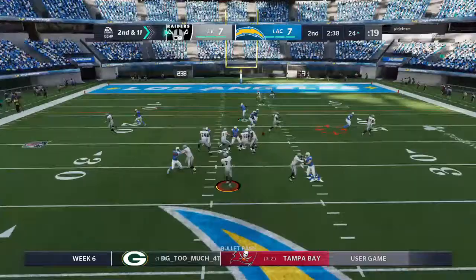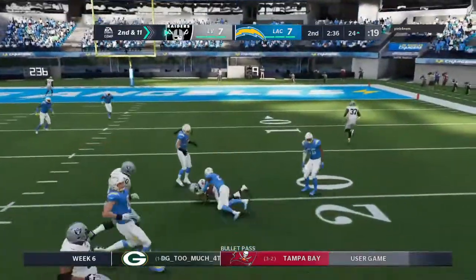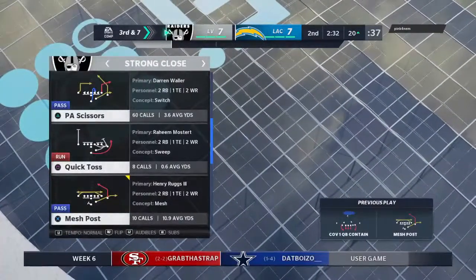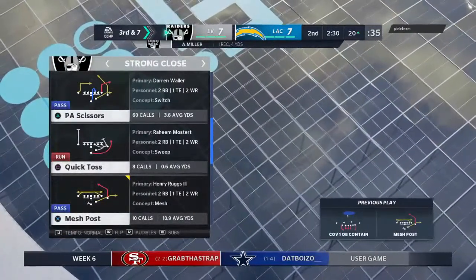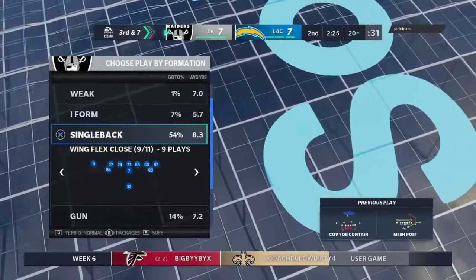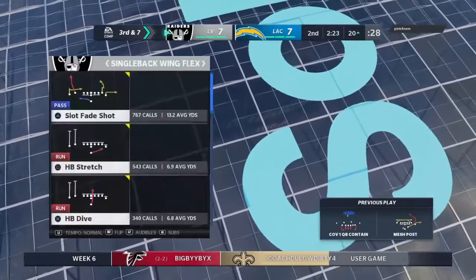Now they'll look to Haskins to throw it. He completes this into the hands of Miller. They'll get him to the ground at the 20 following a pickup of 4. Well, if you do read man coverage, Brandon, the drag route's a pretty good one to run against it because you're running away from people on it.